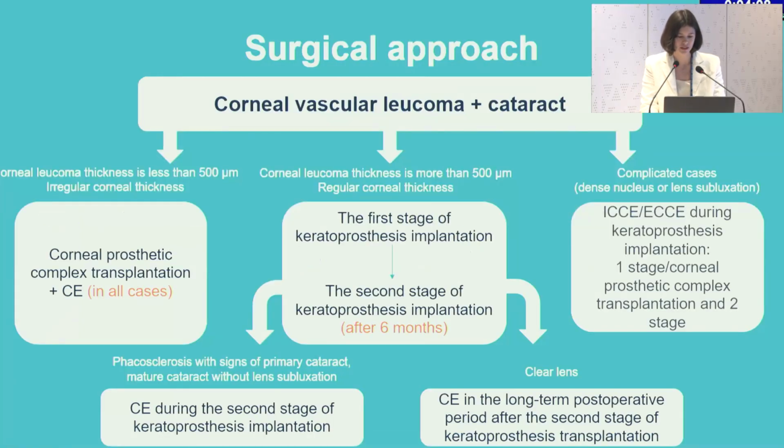To make it a little bit clear, in Russia, we perform keratoprosthesis implantation in 2 stages. The first stage involves intralamellar plate implantation, and the second stage involves optical cylinder implantation. So our surgical approach is going to be different because of different corneal thickness. If it is less than 500 micrometers, then we perform corneal prosthetic complex transplantation simultaneously with cataract extraction. And if it is more than 500 micrometers, then we perform cataract extraction during the second stage or in the long-term postoperative period.